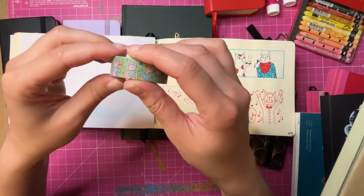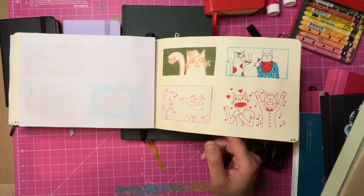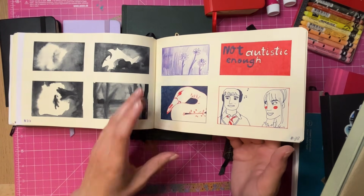But here's the washi tape that was inspired by one of the squares, and then the second one. And then I started drawing cuts, and they turned into something.